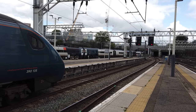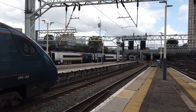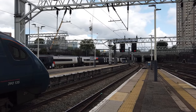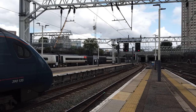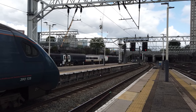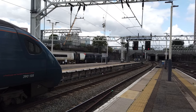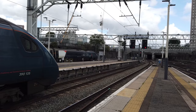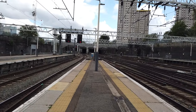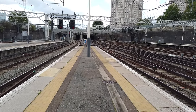Not only is everything late, but everything is coming on the wrong platform as well. This is the 1141 delayed service from Manchester Piccadilly. Can't believe this, we've got another 805 coming in as well. Should we stay for it? It's 15 minutes, why not?